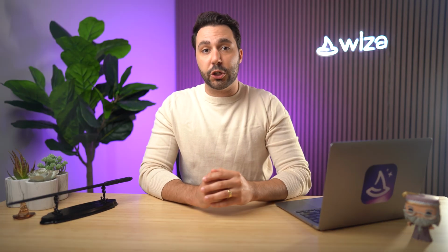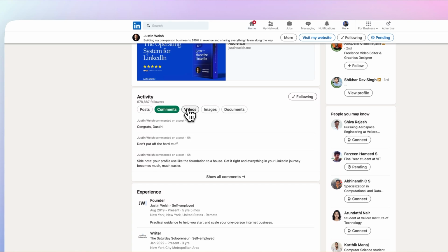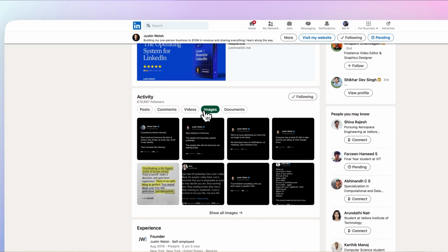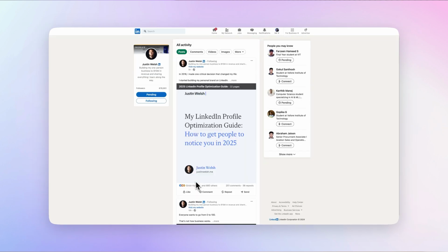Now, under your featured section is your activity. This is where people can see your posts, comments, videos, images, documents, and all the other stuff that you've published on LinkedIn. Optimizing the activity section of your LinkedIn profile can significantly enhance your visibility, engagement, and overall impact on the platform. And to someone who's on your profile, they can see that you're actually active on LinkedIn.